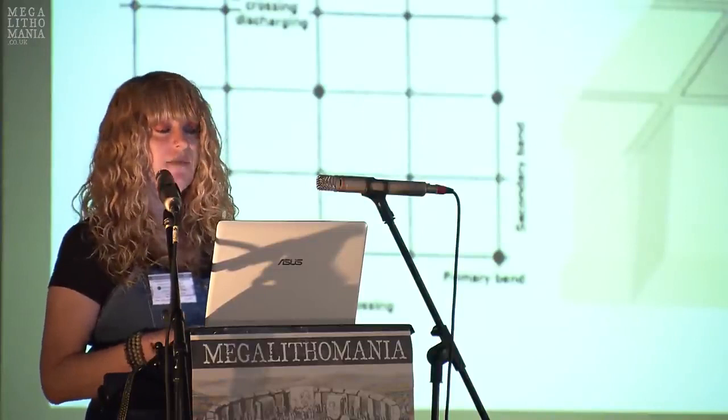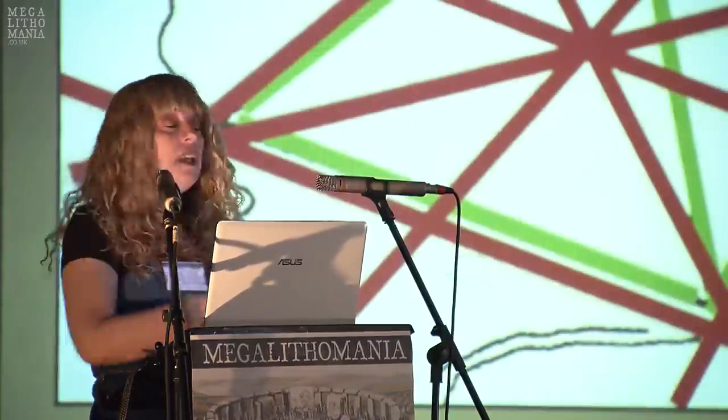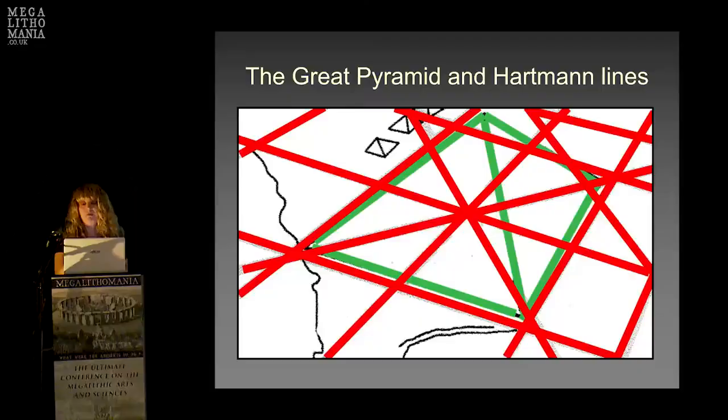So what do megaliths and pyramids have to do with the Hartmann grid? Well, it was the dowsers of Egypt that found that the Great Pyramid is literally encased by the Hartmann grid, because the Hartmann grid runs north to south and east to west, which is the layout of the square base of the Great Pyramid. So that is defining its place in terms of the grid.